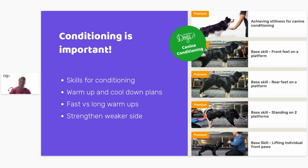And then the same with cool down plans. I would develop both a fast plan and a long plan, so that if you're only having a few minutes between runs, for example, you can just do a couple of very important quick exercises. And if you have a good conditioning coach, they should tell you which are the most important for your dog and which ones you can't miss. Versus if you have lots of time between runs, then you might do a really long, steady one to really benefit your dog in the long term.